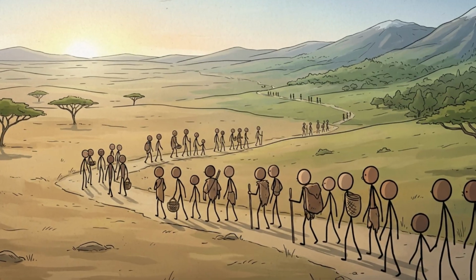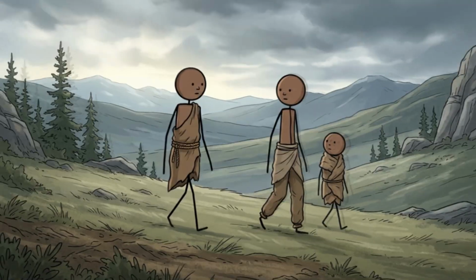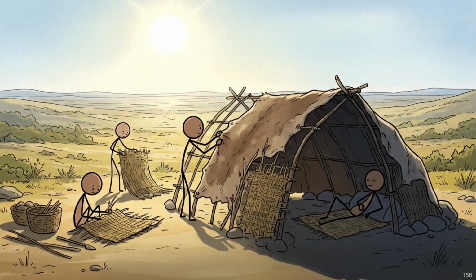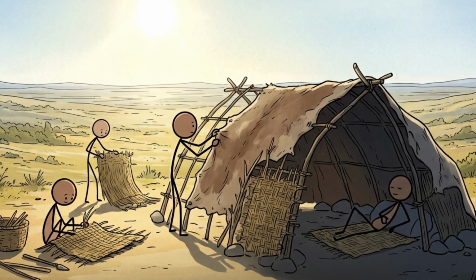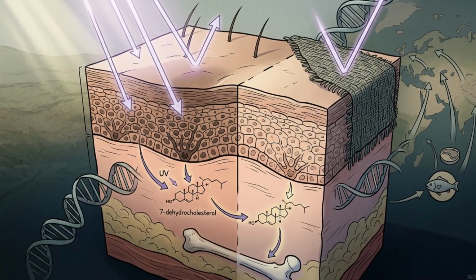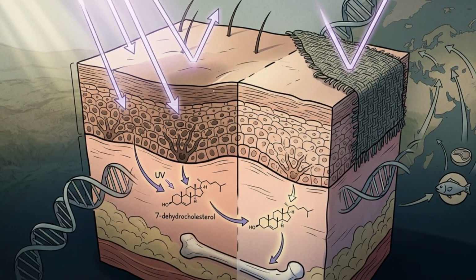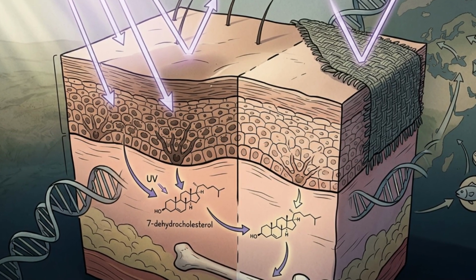Human populations migrate. They mix. They obtain vitamin D from food. They wear clothing. They build shelter. And culture can change exposure faster than genes can change pigmentation. Skin color was never controlled by latitude alone. It was produced by interactions among genes, ultraviolet radiation, diet, migration, and culture.